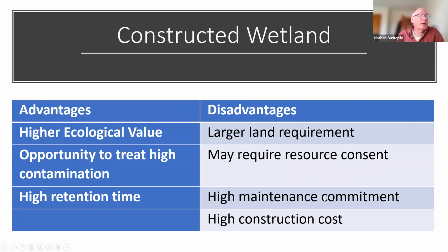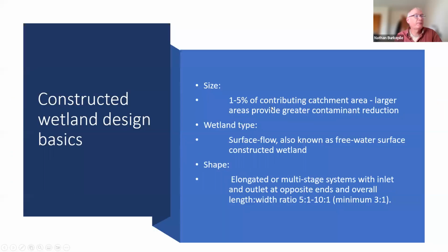And with most constructed wetlands, there's a maintenance commitment to it because they've got pipes and connectivity and that kind of thing, which need to be cleaned and protected. And there's a higher construction cost for these constructed wetlands, partly because they are multi-celled and usually fairly large.